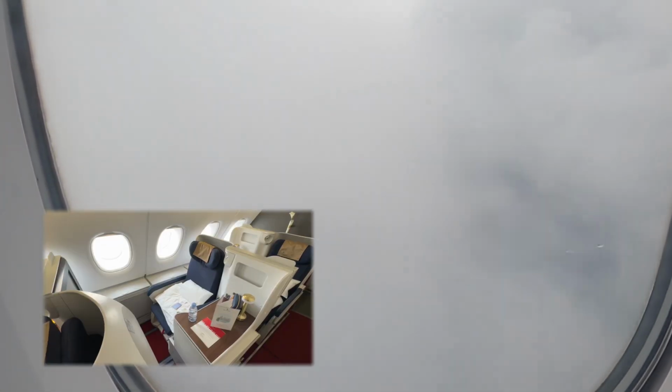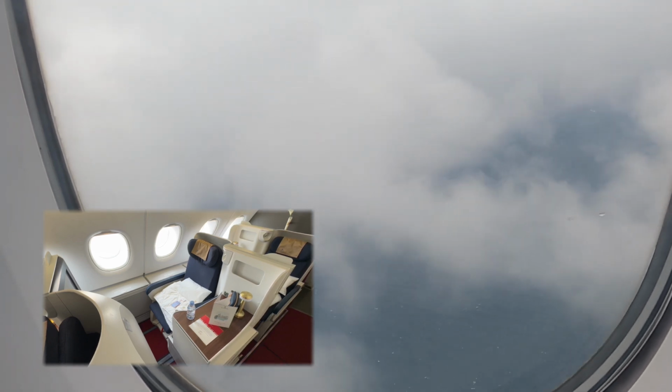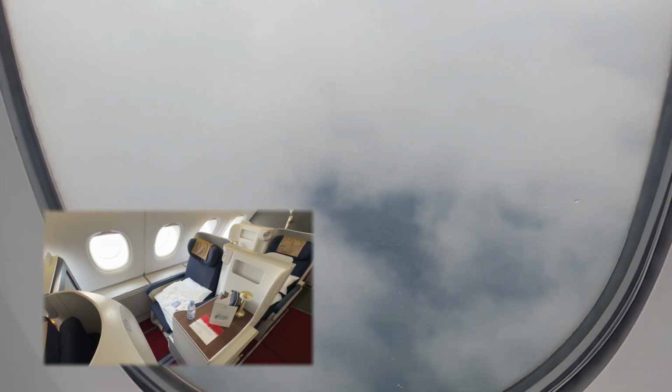And that is the crux. Until there's a scheduled service, it's really hard to tell how worried, if at all, the existing carriers should be, or whether indeed this is a revolution in transatlantic travel.